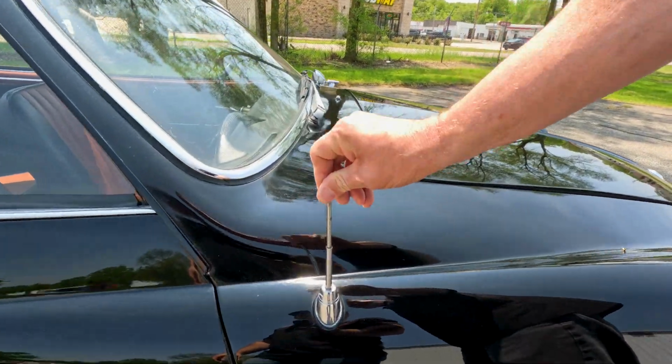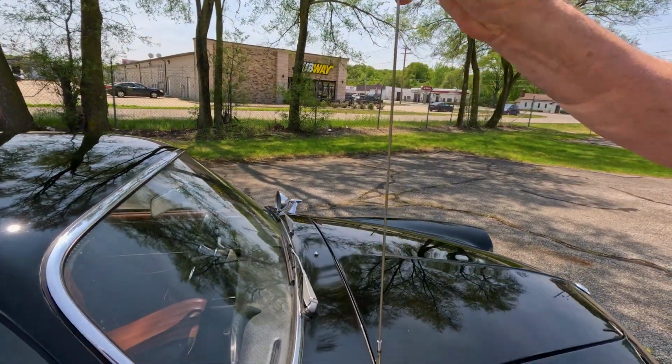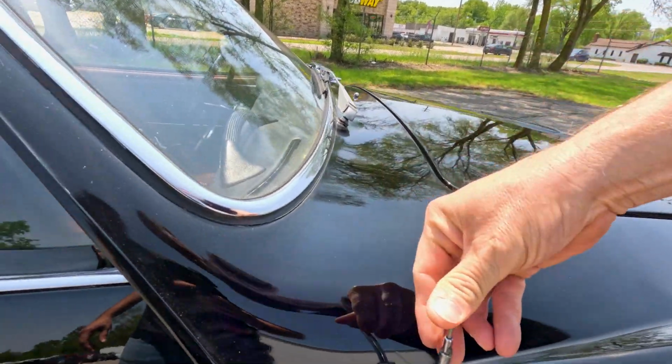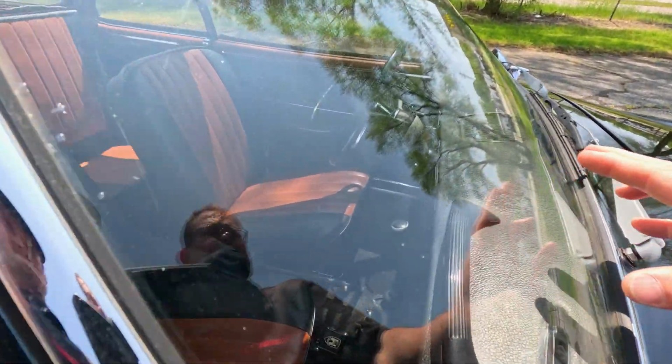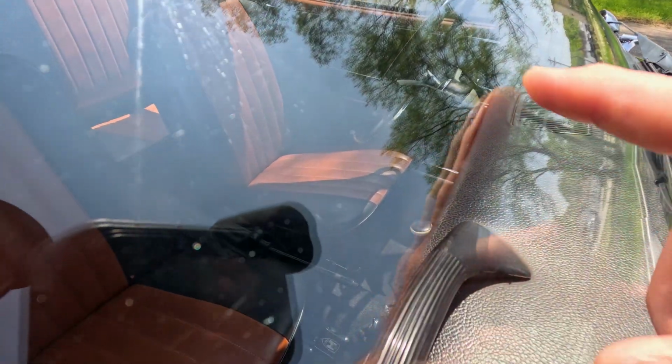Your factory antenna is in good condition, intact. The passenger side of your windshield is comparable to the driver's side. There are a few very minor stone chips. You do have some delaminating started on the very extreme edge of the windshield.